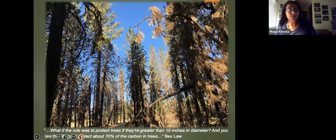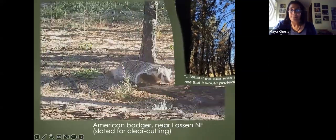And so, back to Bev Law's first quote that started my first slide. What if the rule was to protect trees as if they're greater than 15 inches in diameter? That would protect about 70% of the carbon in trees. So keep all the large trees, and if thinning really needs to be done, focus on the small trees. Next slide.